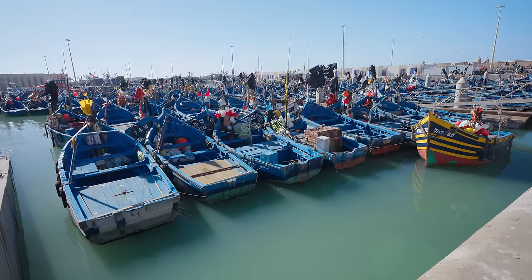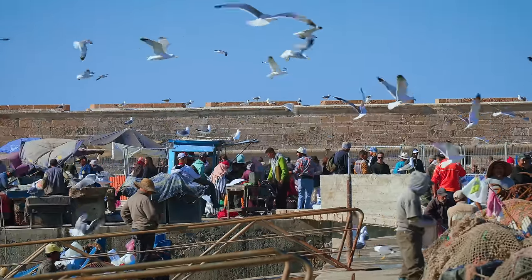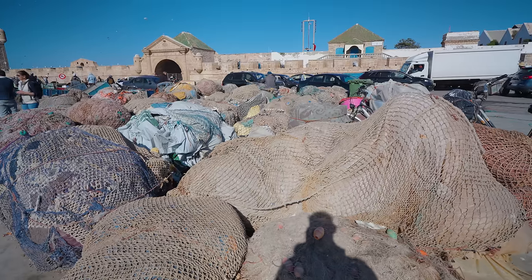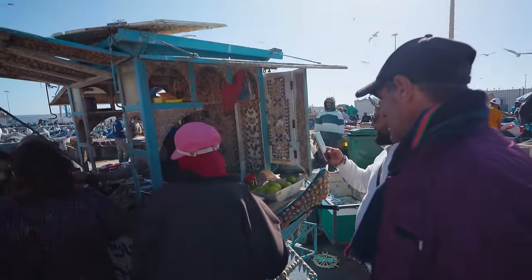So we're here at the port, mostly a fishing port, where the fishers come in, dock their boats, unload the fresh catch, and you definitely smell the aroma of fish blowing through the air. It's a beautiful port, and just thousands of seagulls flying overhead. Okay, so we're coming up to a stall right within the fish market at the port, as fresh as possible, directly off the boat, and he has just a selection, mostly shellfish.